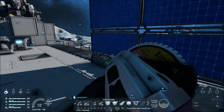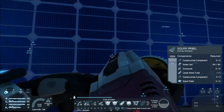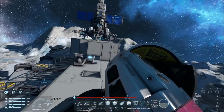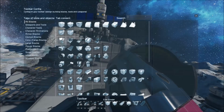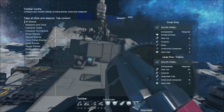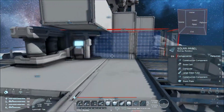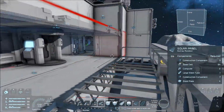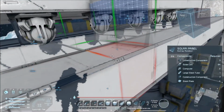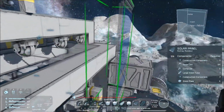I think I can carry... is it two solar panels? One. Two. And I could actually just... here's what I'll do. Put you right there. Now, we're just moving them for now. Let's put them out here. I think this is okay. We still gotta close the hangar in, but... this is... well, we'll be at the hangar in no time.